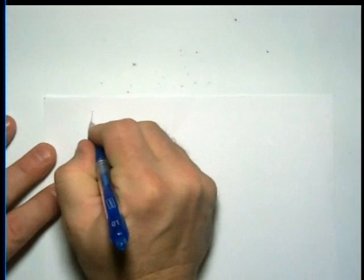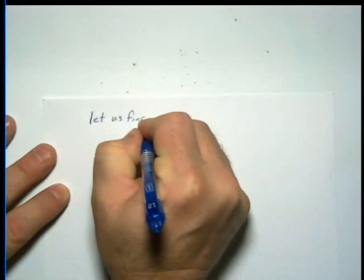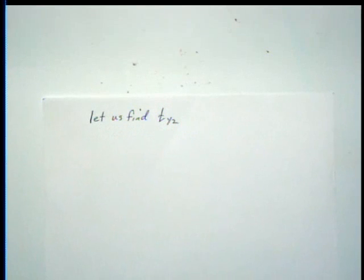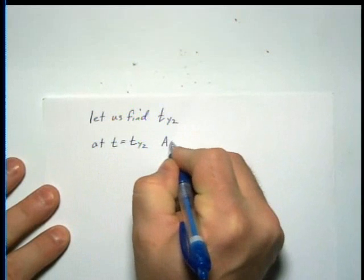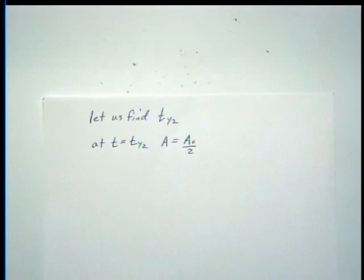So for instance, let's say you wanted to find the half-life, since that's what the book has, and from the half-life, you're going to want to calculate lambda. They didn't give me lambda, they gave me the half-life. How are they related? Well, at t equal t1/2, A is equal to A naught over 2. That's just the definition of half-life. It's the time at which half the activity has gone away.